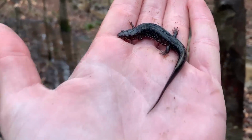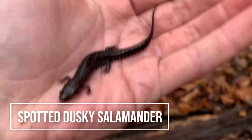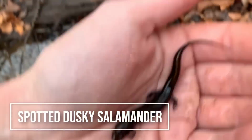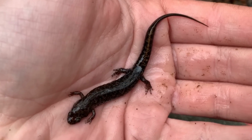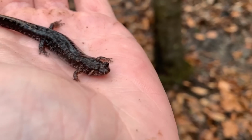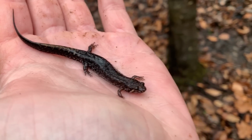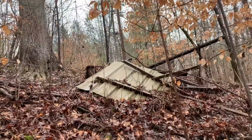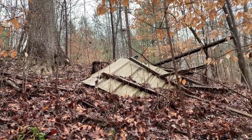Well, it isn't much, but I found a salamander. Wow, chill out, bro. Whoa. Okay, he doesn't want any part of this, but first salamander of the day, a little spotted dusky salamander. Actually a pretty good looking one too. And I'm putting him back under his log. That right there is exactly why exploring places like this on cold days pays off.